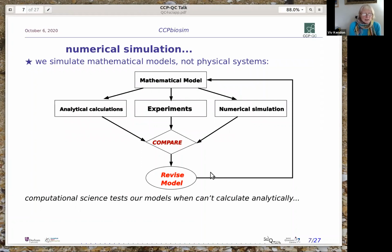So let's just be clear we understand what we're doing when we're doing simulation. What we simulate on a computer is a mathematical model. It's not an actual physical system or biological system or molecule or whatever. It's the model you are making of that physical thing.